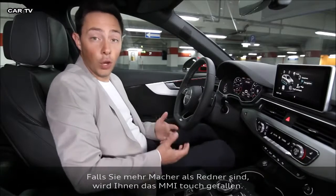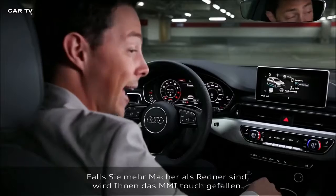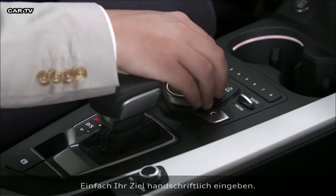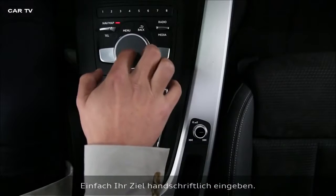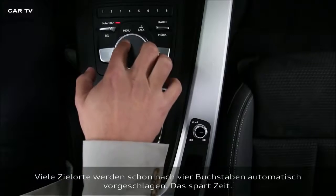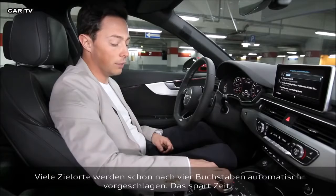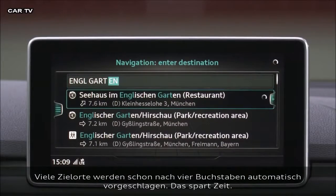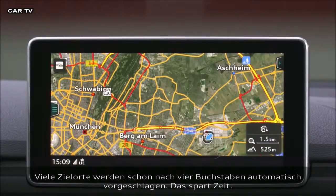Fantastic. If you're a doer rather than a talker, then the MMI touch or rotary push button is for you. Simply enter your destination by touching the top of the screen and writing it in. Most destinations only require 4 letters before the system will predict it. Therefore, less keys and more time saved.